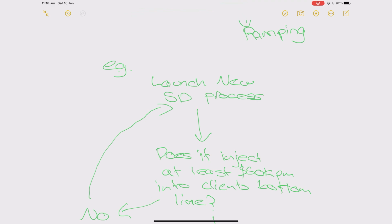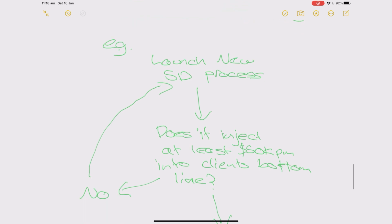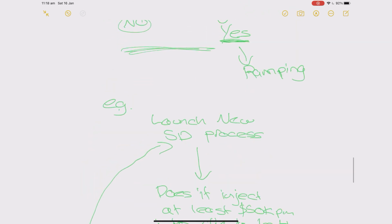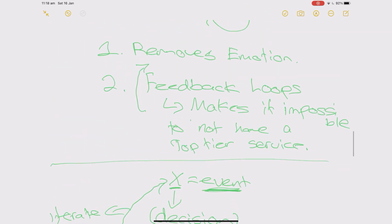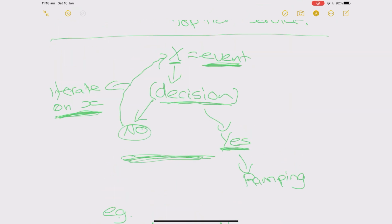Now, bear in mind, guys, I want to apologize for my terrible handwriting. It's very hard to write on an iPad, and I also just naturally have bad handwriting. But let's get into a real life situation of when we can actually use productization, SOPs, feedback loops, and removing emotion, etc. Okay, so this idea right here is super important, right?